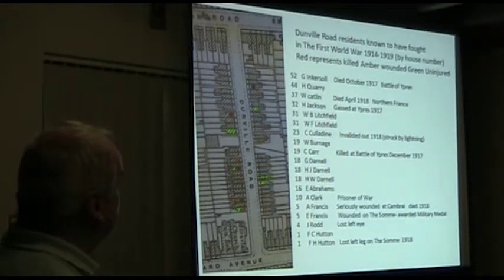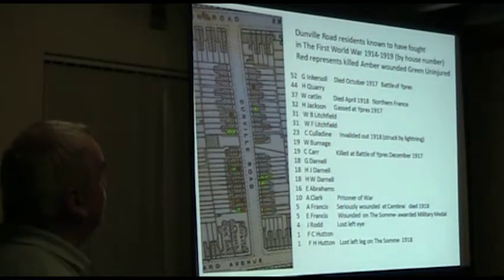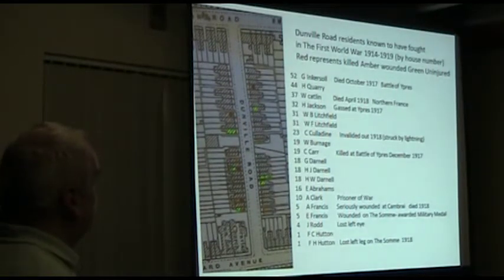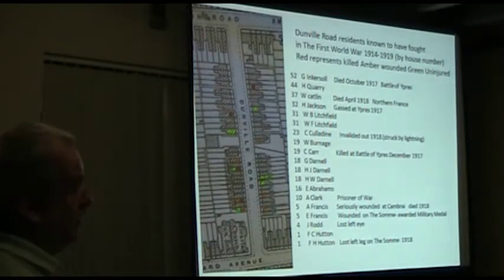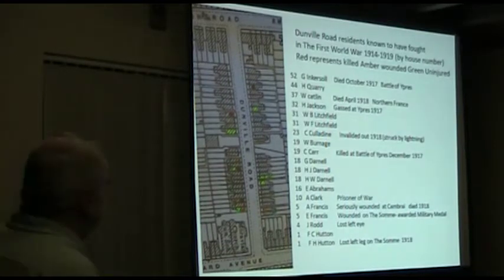In fact, there's two Francis brothers. One was seriously wounded and died in 1918. The other one was wounded on the Somme and was awarded a military medal. One lost a left eye, one lost a left leg in the road as well. All the ones with nothing against them, I've actually got some details of their military career, but all I was putting on here was anything significant that actually happened to them.